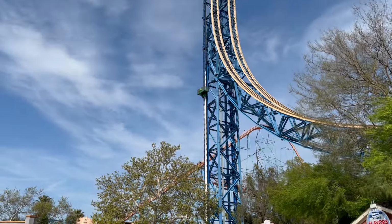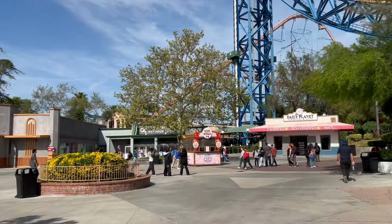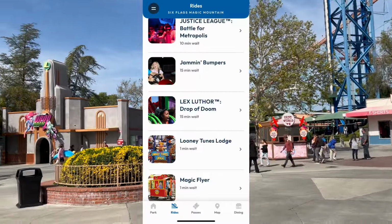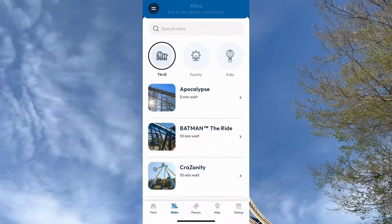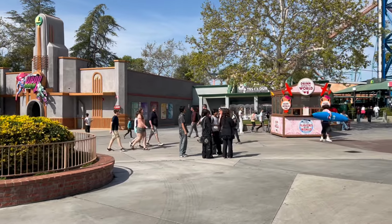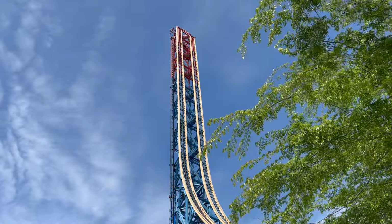Also, can someone please explain to me why Lex Luthor's Drop of Doom is not on the thrill rides list in the Six Flags app? It says the thrill level is max and it's not listed as a thrill ride in the app. So I almost forgot it. I wasn't gonna do it because it wasn't on the list when I filtered by thrill ride. But after Full Throttle, we're gonna do that.